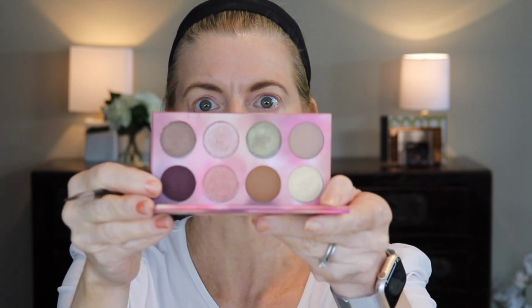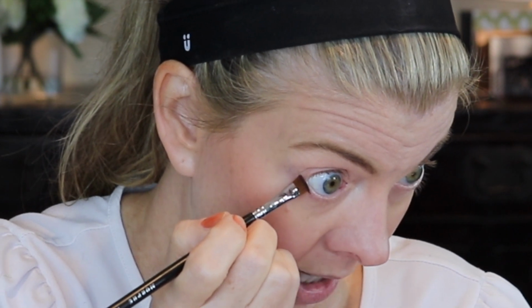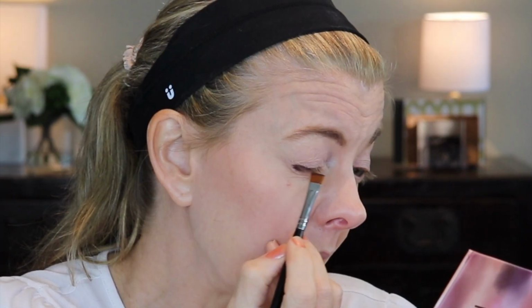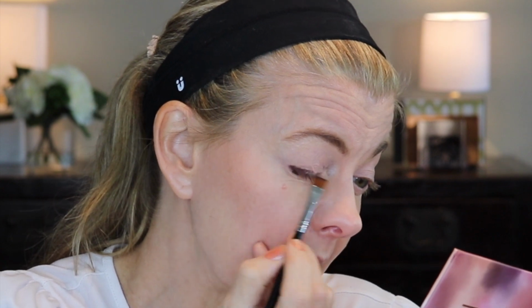So I am going to pick up in this MAC palette, this plum shade here. And bear with me for a moment. This is my go-to Morphe 432 flat shader brush. I love this brush. I own literally 5 or 6 of these because they're so cheap. And what I do is I go underneath my lower lash line here, okay? And then I go right above my upper lash line. And now this one I'm drawing out.